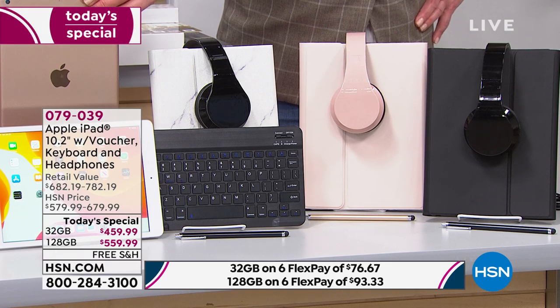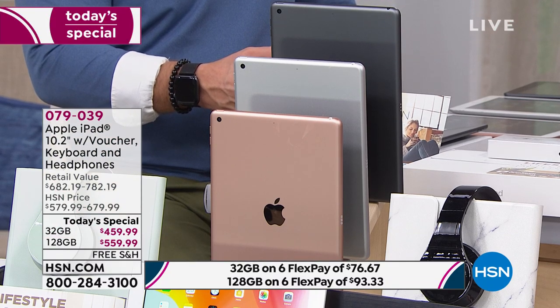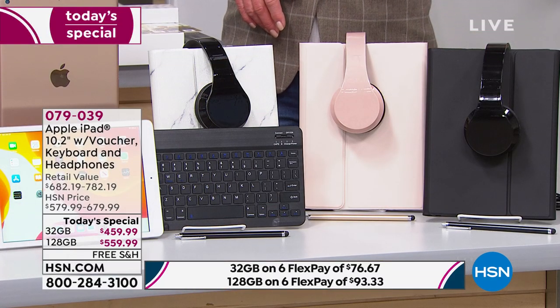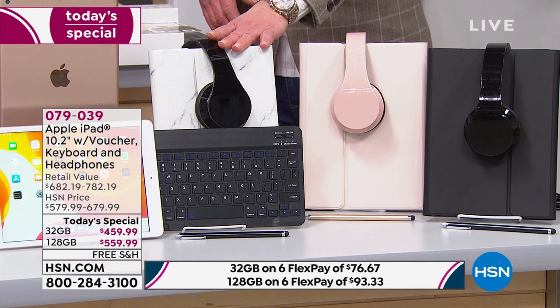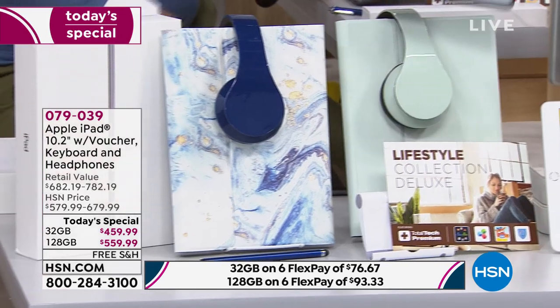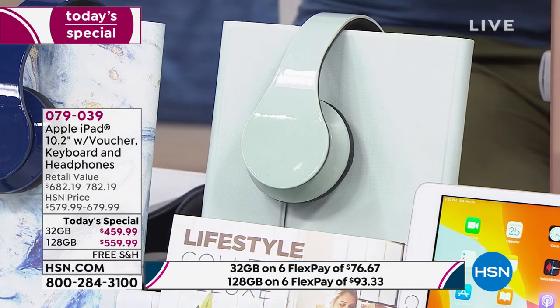You can choose the silver, both of these have a white bezel, or the space gray. Then you choose your freebie package. So choose 32 or 128, black on black. We're okay-ish. The rose gold, much more limited. There's that beautiful marble. Love, love, love that blue, that marble. Then the sage. The sage is so pretty. I just want you to see that with the space gray. I love gray with kind of a sage green. It's one of my favorite color combos.